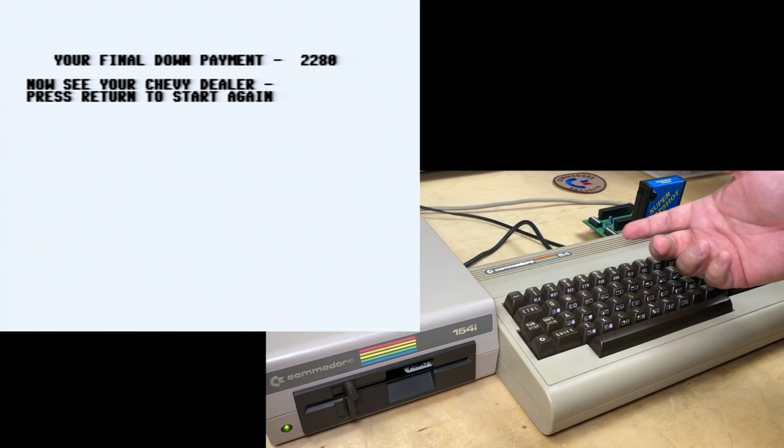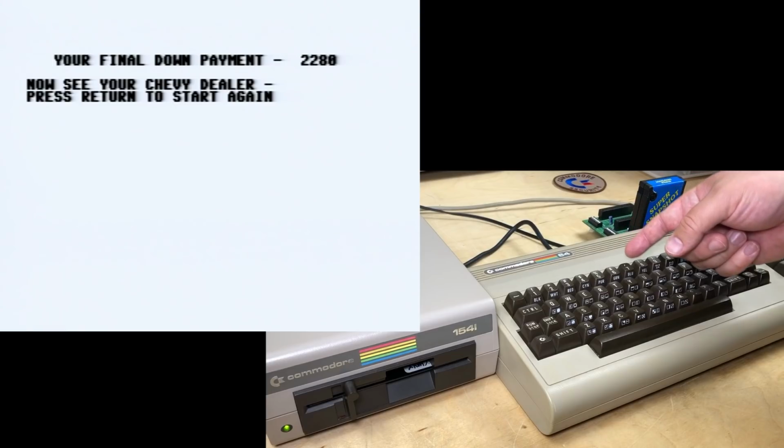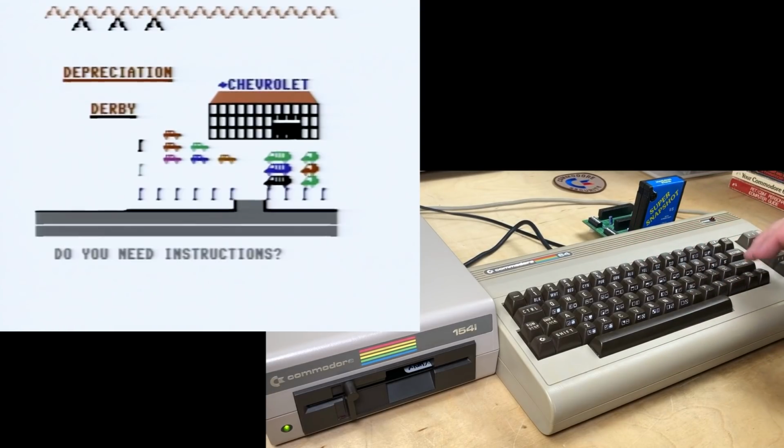I think the dealers might hate, like, can you imagine showing up at the dealer and, hey, man, I got $2,280 down payment. My computer said so. Anyway, press return to start again.